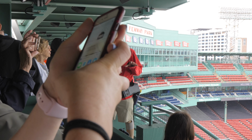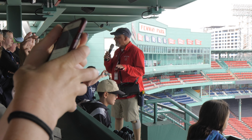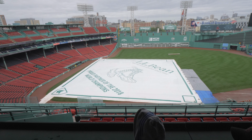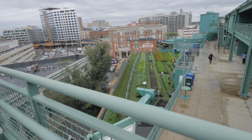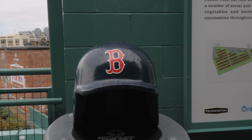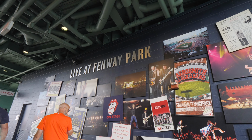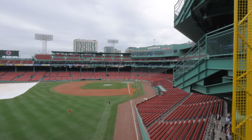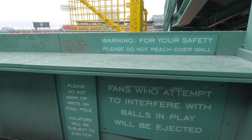We're good. In terms of best seats, which people often ask me, if you're up here, you can see the Green Monster. So right now we're on top of the Green Monster. Yeah, we finished up the tour of Fenway Park.